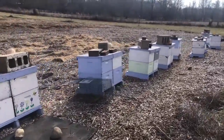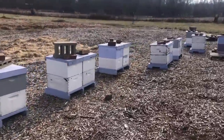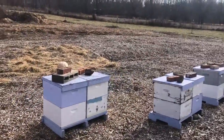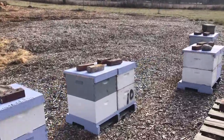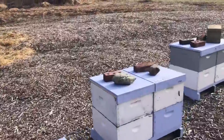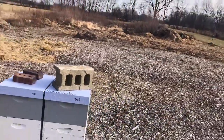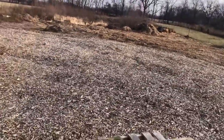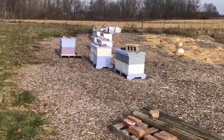So that kept the rain from going into the hive, which would have been bad, because a lot of moisture around this time frame could cause the bees to freeze by them getting wet and not being able to get dried off, or not dried off, but it'd make them be cold. So they'd end up freezing to death and dying.